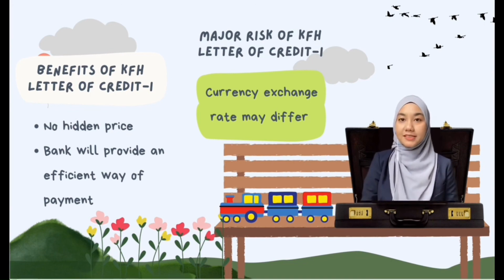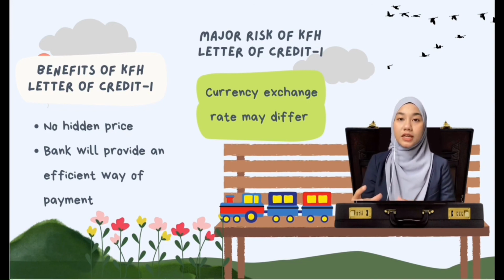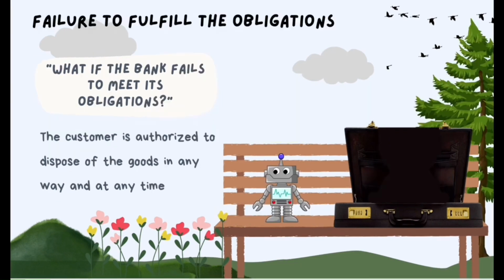Despite all these benefits, there is still some risk associated with this facility. For example, the current exchange rate may differ at the point of the buyer and seller contracting the sale and at the date of contract payment, which will result in a loss due to currency fluctuation. When this type of event occurs, the value of the foreign transaction changes and the risk increases when there is a longer period between entering into a contract or trade and settling it.